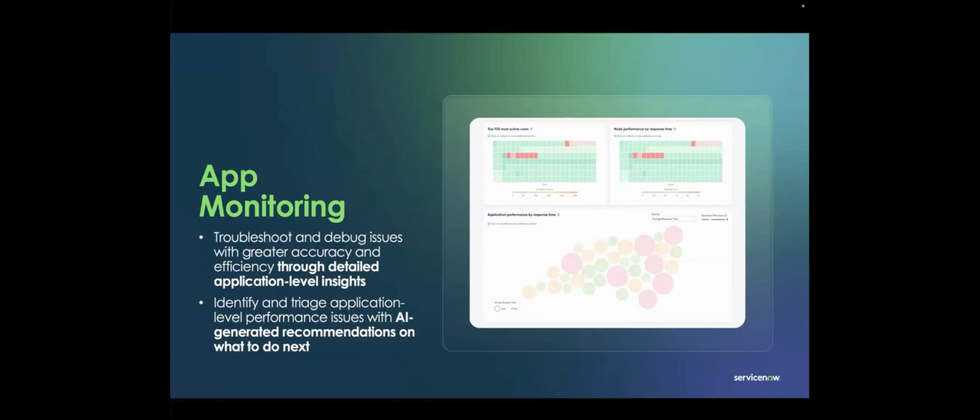Lastly, in health and observability, let's talk about application level monitoring. With this feature in Instance Observer, it lets you troubleshoot and debug issues with greater accuracy and efficiency. How is it doing this? Well, by providing detailed insights right at the application level. The best part, it also uses AI to give you recommendations on what to do next.